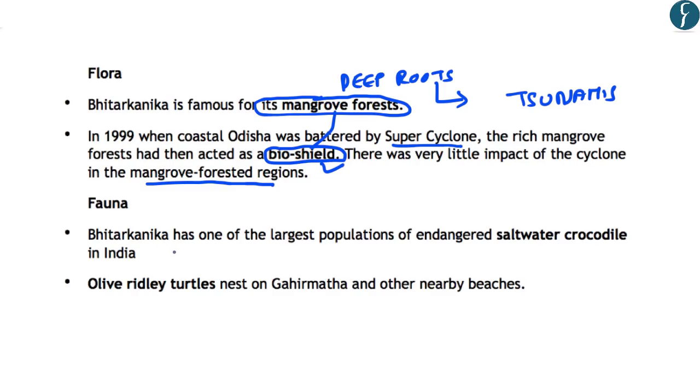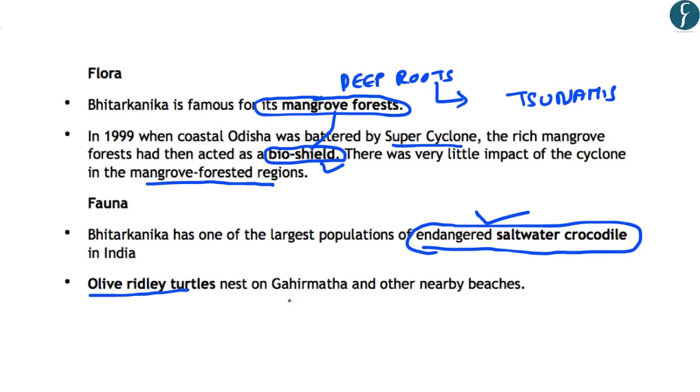Now, regarding the fauna of the Bhaitarkanika National Park, it has one of the largest populations of the endangered saltwater crocodile. So this is another important fact that should be remembered. And we know that the olive ridley turtles nest in the Gahirmatha Marine Sanctuary. So these aspects of the flora and fauna of Bhaitarkanika National Park are important for us.